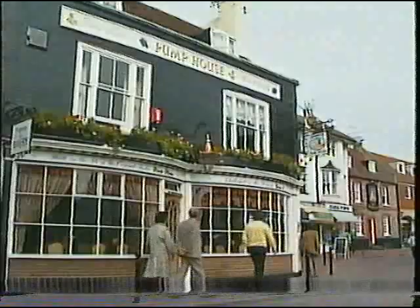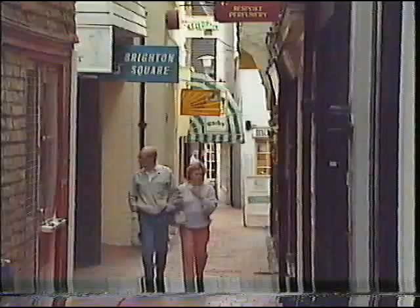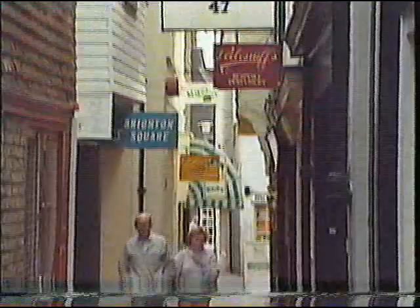It's not always sunny at the seaside, but there's plenty to see and do in Brighton. One lovely feature is the lanes. A maze of small old streets full of shops selling antiques, jewellery and curiosities of all kinds.